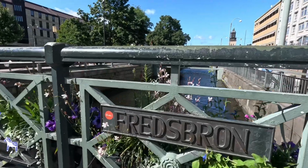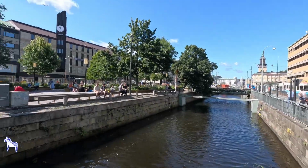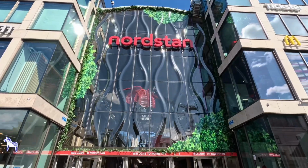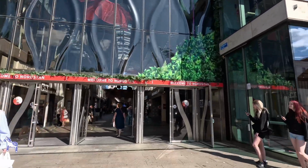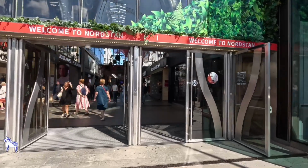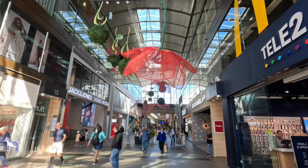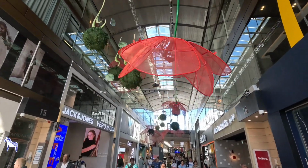In our last episode, we explored the city's eco-friendly side with a ride on the electric tram. Today, we're diving into the heart of the city, its shopping scene. Let's go! After soaking up the city's vibrant energy, it's time for a little retail therapy. Let's dive into this bustling shopping mall.